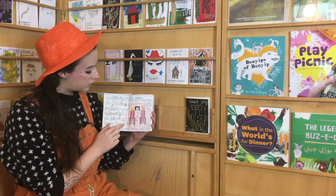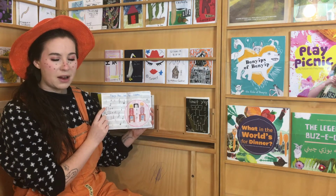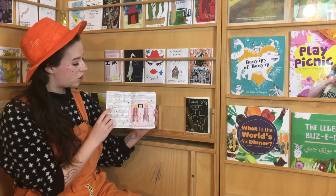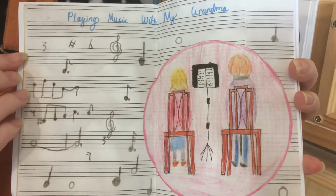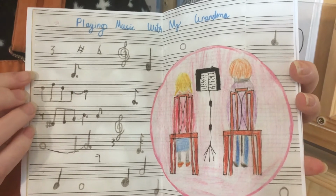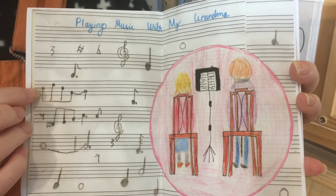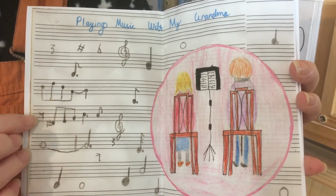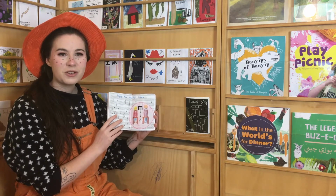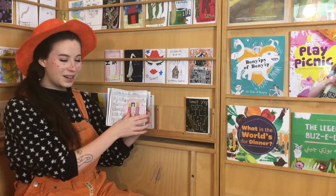And on the background we get to see the music that they're reading. The music is written down in an interesting way so that people who play instruments can read it and know what it sounds like. And that's on these sets of 5 lines with lots of circles with little sticks coming out of them all over the lines. I wonder what instruments Sulia and her grandma play together. Do you play an instrument?